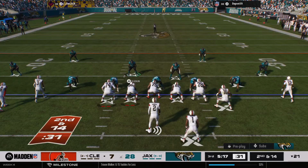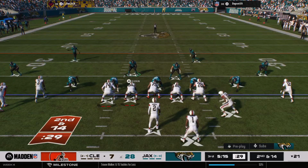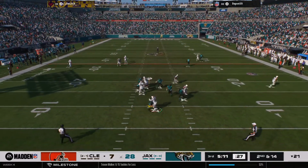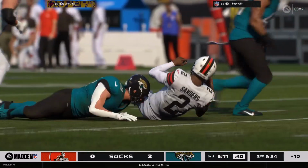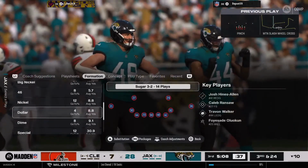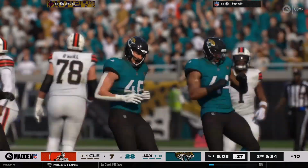Here's 2nd and 14. They send the tight end in motion left. Working out of the gun, Sanders. And he can't escape. Jaguars all over him. And for the 2nd straight play, Brock, they're headed the wrong way, and that's going to bring up a tough 3rd down.